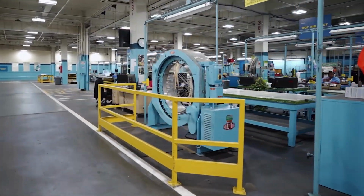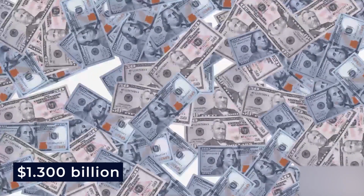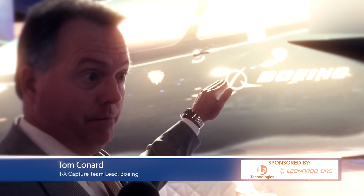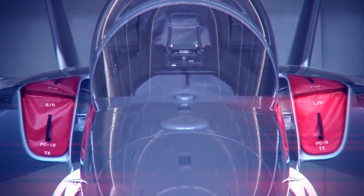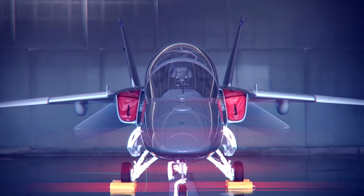Adding to the financial difficulties, Boeing has reported $1.3 billion in losses related to the T-7 program. The company had initially underbid during the TX competition to secure the contract, but has since been hit with costs due to delays and technical challenges. This financial strain highlights how tough things have been for Boeing as it works to bring the T-7 to fruition.